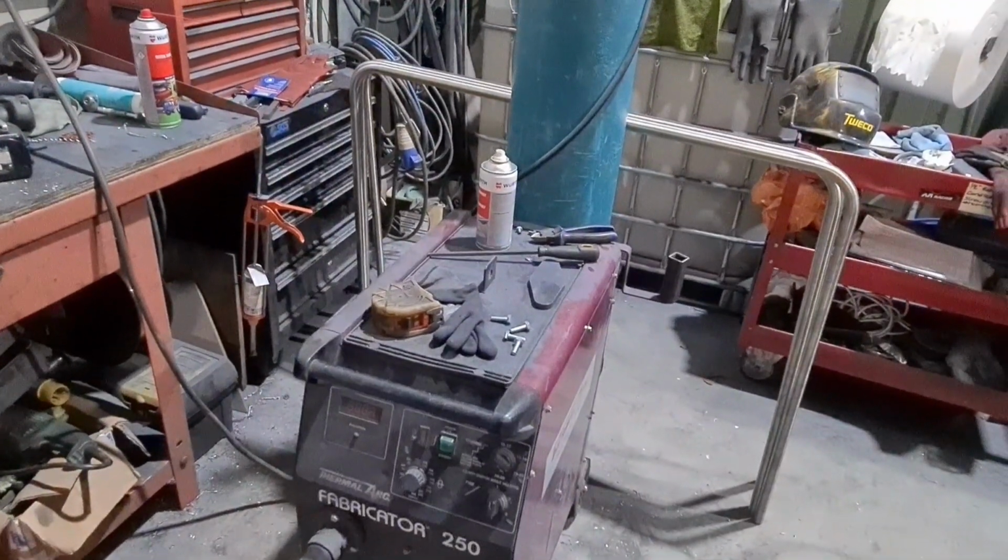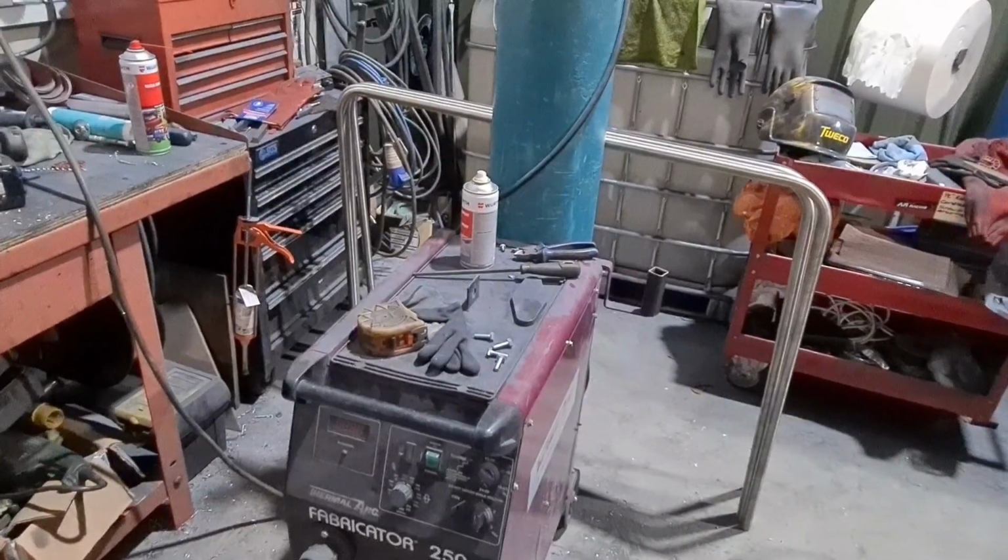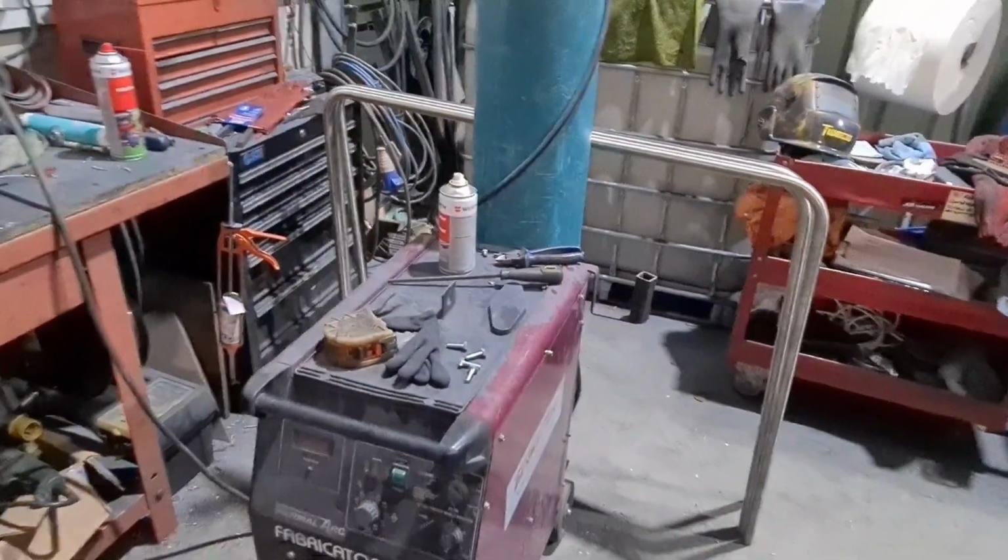Just a couple of little solenoids. I had to get them from abroad. Instead of costing pence, they cost tens of pounds, which is another ridiculous thing.